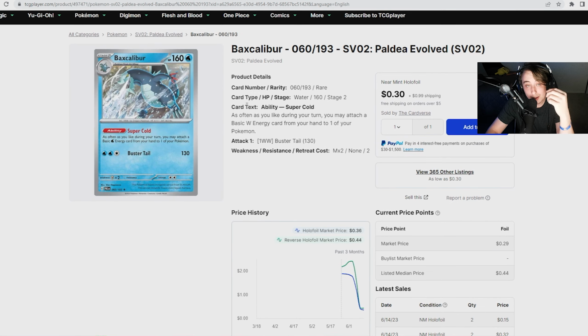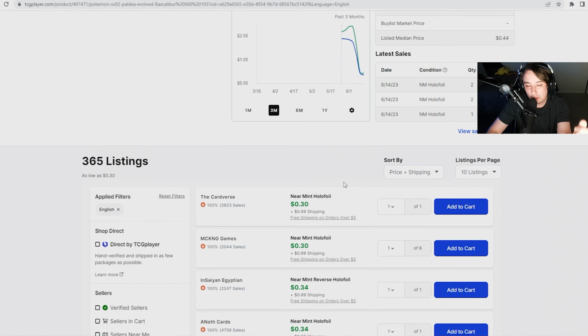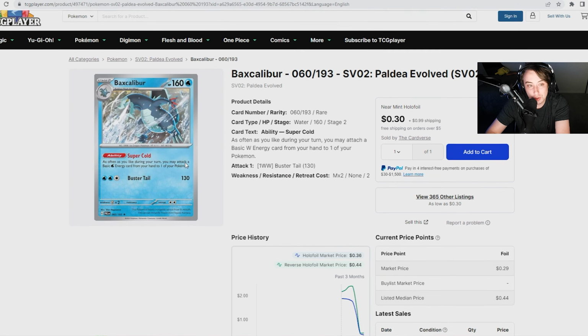Next card is the Excalibur. This is the main engine within the new deck. So with the cards being out, it's only around 30 cents. You're only looking to play 2 or 3. So at most, you only need to spend 60 cents to $1. Just depending on shipping too, that could be around $2. So don't stress too much about buying these. Again, it's just a rare.